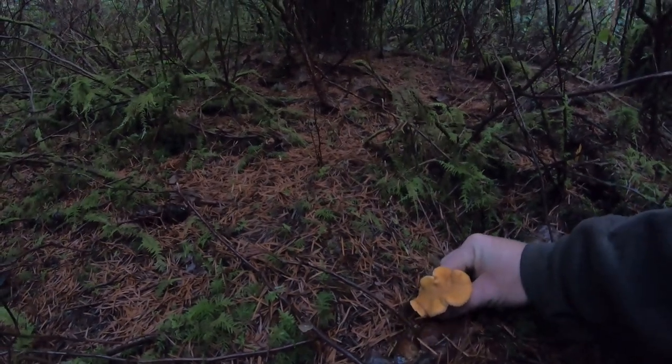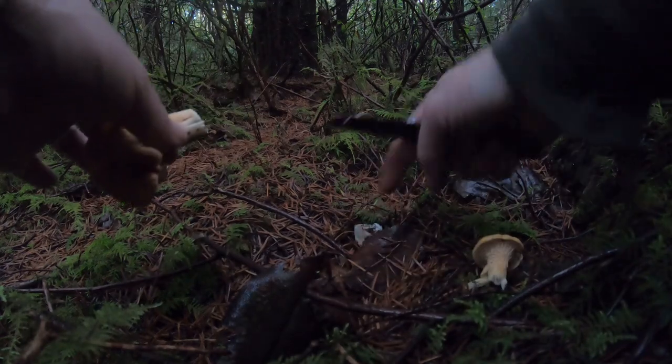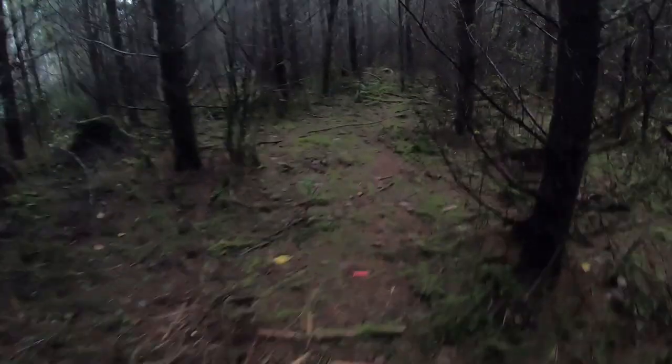So I'll pull it out like I did, cut the foot, kind of drop it right back in its little zone. Boom. To me, that's good enough. Oh, another little patch right there. We'll get those too. Ooh. I think I gotta walk away from those ones real quick. I'll come back to those.